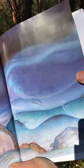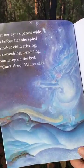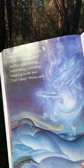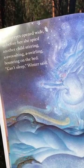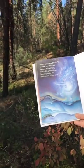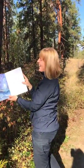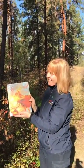Do you think Mom gets to sleep? I wonder. But her eyes opened wide as before her she spied another child, stirring, a swooshing, a swirling, bouncing on the bed. "Can't sleep," Winter said. So her other child, Winter, is gonna wake her up right away. So that's Wild Child. I love that story.